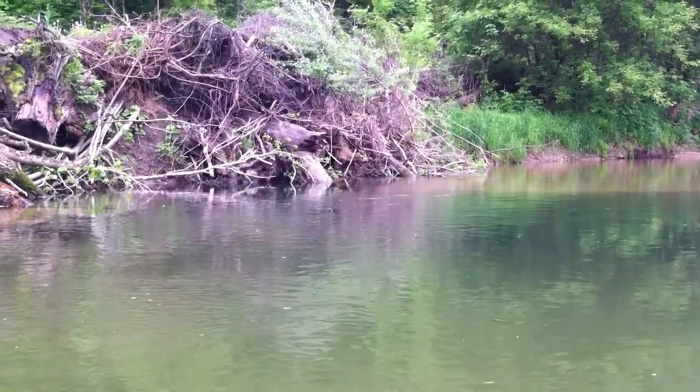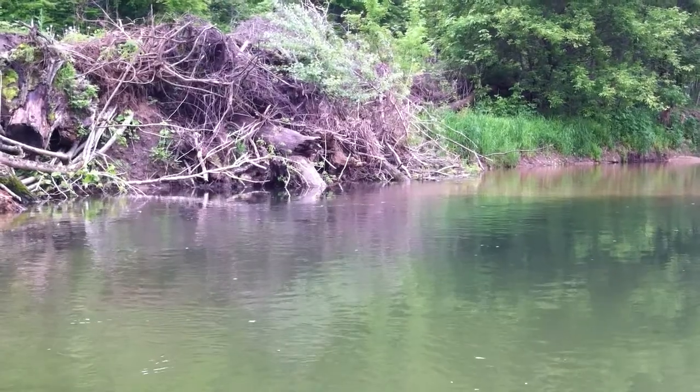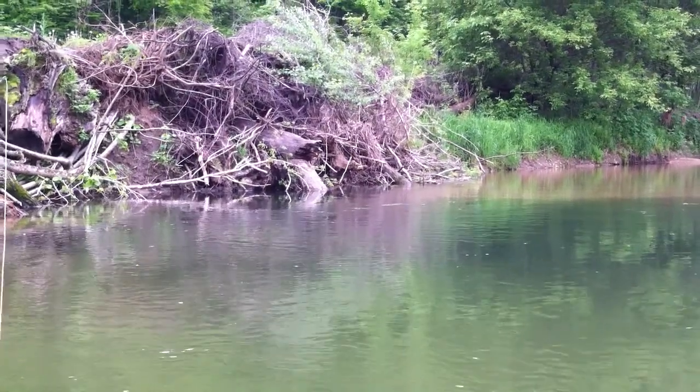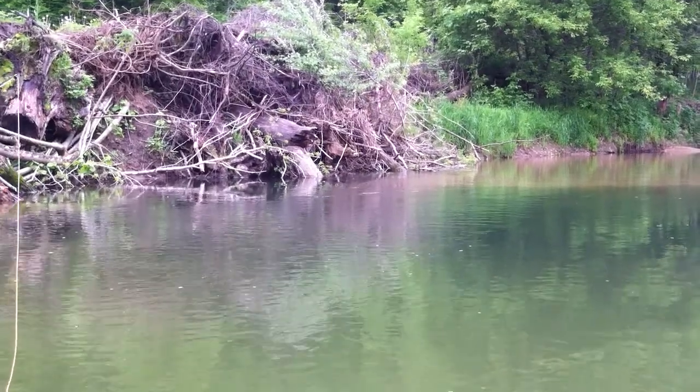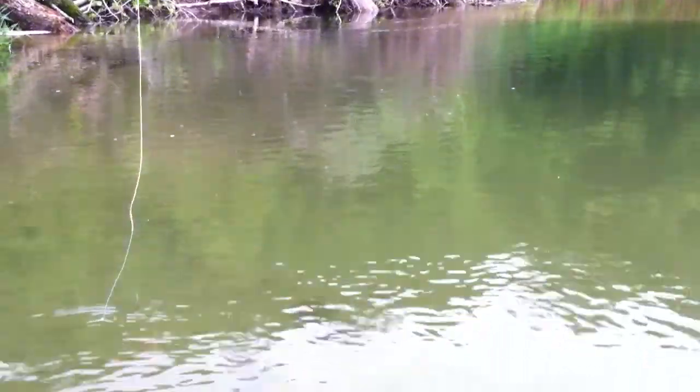Instead of using a dry fly, I'm using a double nymph rig here. Some really big nymphs just to get down past those smaller size fish. Been a lot of fish taken out of this hole this morning. I'm going to show you a couple of flies that we're using here.